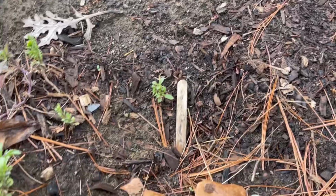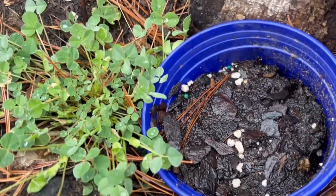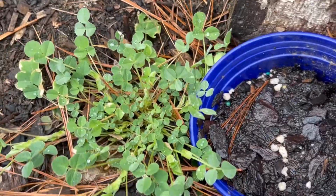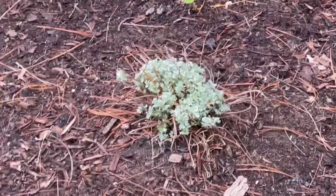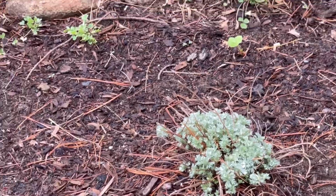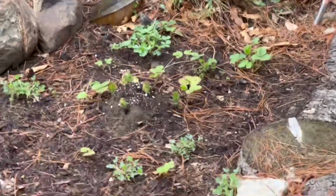But I planted some more. This is also a Greek oregano. I planted King Henrys in there too. Of course, I've got the famous clover patch. Lots and lots of clover patches. I believe this is, we call it Silver Mound, but I believe it's called Artemisia. So those are both coming back nicely this year. The flax have come back. Flax.